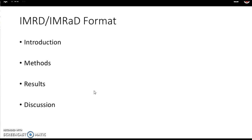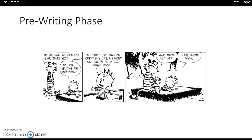So just briefly again, write in IMRaD format. You've been inundated with this by me. Introduction, methods, results, discussion. We all know this. I always like to focus on this little cute comic strip from a very famous comic strip called Calvin and Hobbes. It's really famous in the US. So Calvin is the little guy and Hobbes is his tiger, who's really his stuffed animal, but in his imagination he comes alive. So it says here, do you have an idea for your story yet?